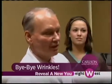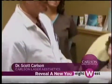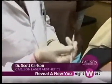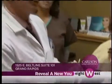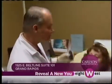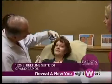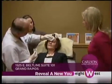What is it? Botox is a neurotoxin, and we use it in cosmetic doses. What it does is it'll paralyze the muscle that we're going to be treating. It's a very mild paralysis. It really doesn't totally paralyze, but it weakens it, so the effects are minimal on the skin. And this is Carol, and she's agreed to allow us to videotape you giving her a Botox treatment.